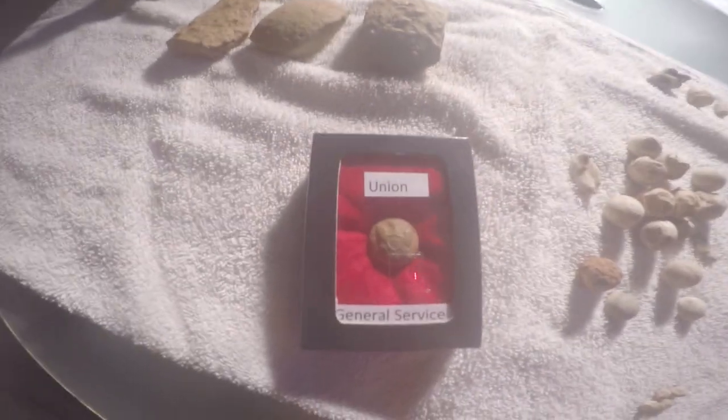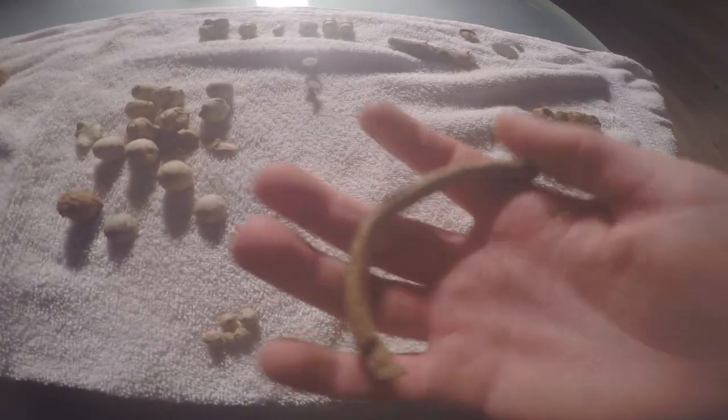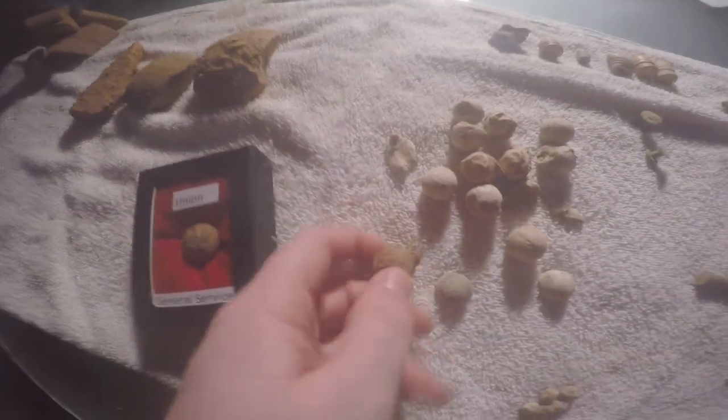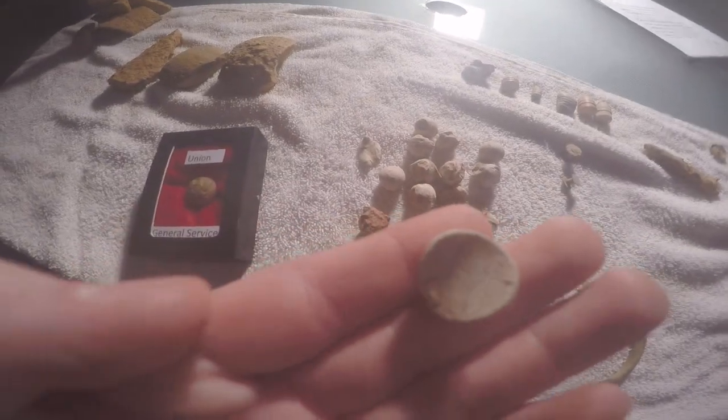And what might be our best find, our Union General Service button. We got this. It could be off a spur, not sure. It's brass, heavy. And then we got 5 bucking balls, some rivets, and a bunch of these canister shot. And we have an iron one that was probably from the Confederates. And this one's interesting. It almost looks like it was carved or something.